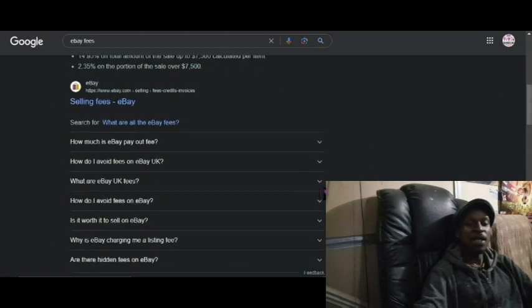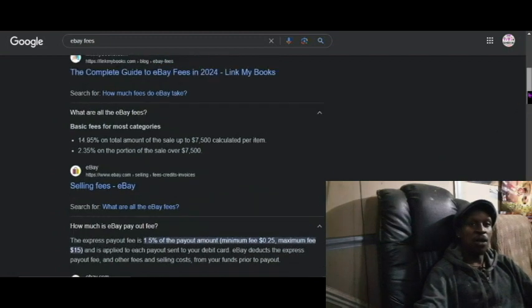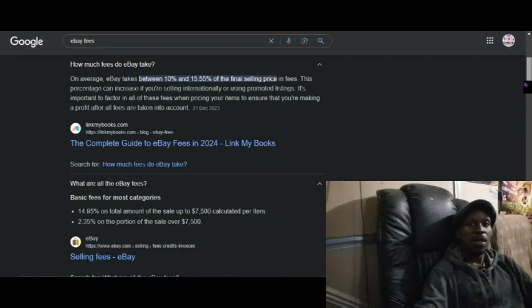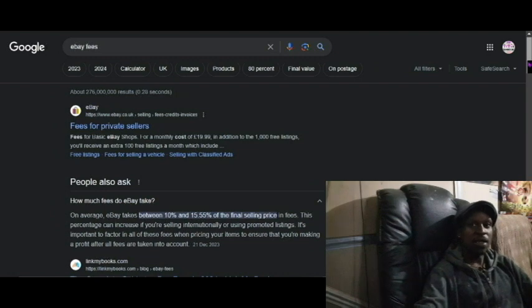For example, if you're promoting your item, it could be an extra 5%, 10%, or people like to do the basic 2% entry for promoted listing. Also, eBay do charge an insertion fee, which is 30 pence on the final transaction sale price. So you can see that it does add up, but even that 30p or an extra 1.5% would make it 16-17% from basically every sale you make on eBay. eBay will take roughly 17%, 15.5%, or 10% from the transaction value of the item that was sold.